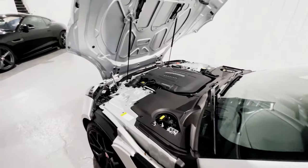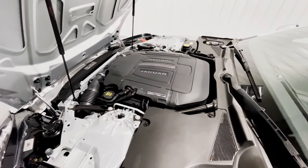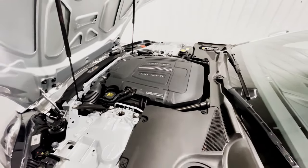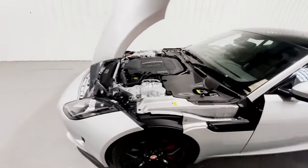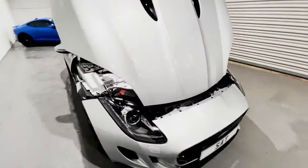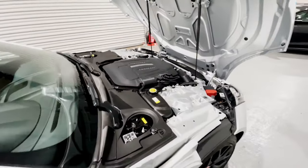Under the bonnet, and there's the plastic cover on top of the supercharger, on top of the 90-degree V6 3-litre engine, which is producing 380 horsepower and powers this F-Type through the 8-speed ZF gearbox from 0 to 60 in just 5.1 seconds, and on to a top speed which is artificially limited at 171 miles per hour. Make no mistake, this is a very serious sports car.